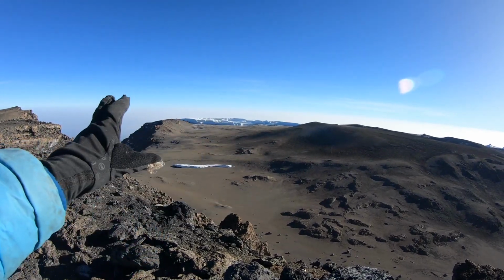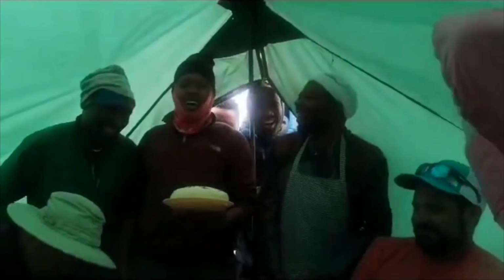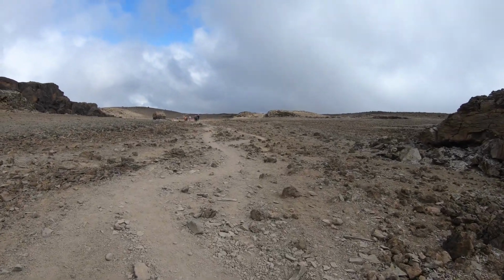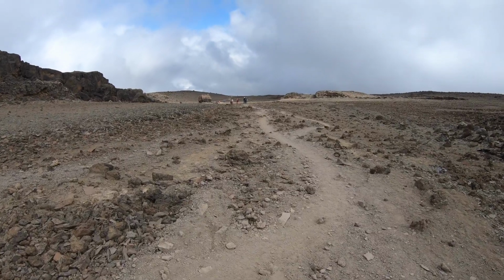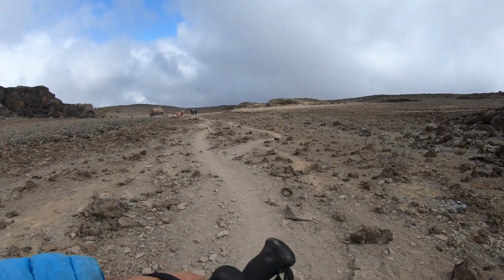Look at that. Once we got back to the campsite, the Monkey Adventures crew welcomed us with a celebration cake. Machame, hakuna matata. So after eating lunch and having the celebration cake after summiting Mount Kilimanjaro at that campsite, you now have to pick up stakes and hike another 3 hours to your final campsite.